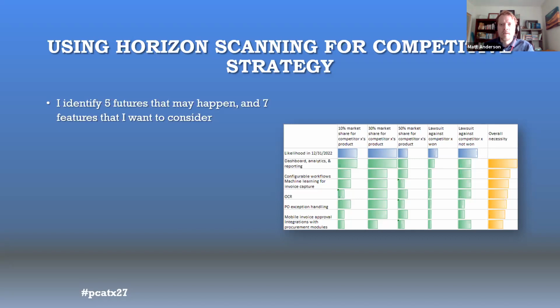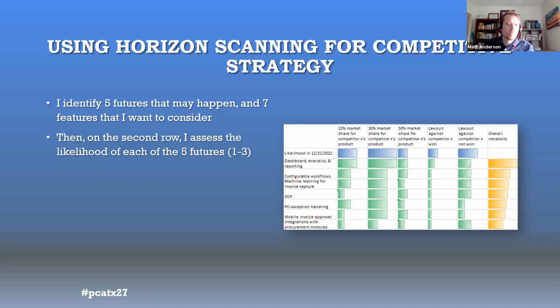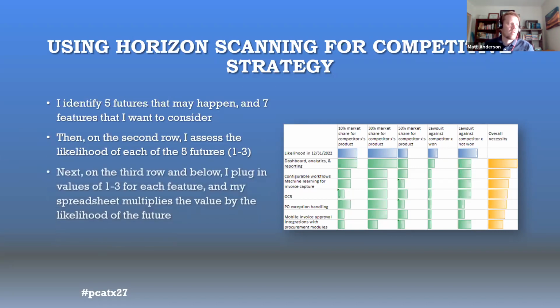That sort of thing. So in the second row, the blue row, what you're seeing there is I'm going to assess what the likelihood of each of these is. So back to the unpredictability of the future. I'm going to assess which of these scenarios is the most likely, and I'm going to show you how to do that as well. On the third row, and this is the row where the green and the orange exists there on the slide, I'm going to plug in values of 1 to 3 for each of the futures and start to do some math around this.